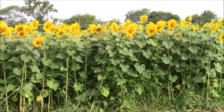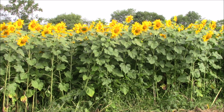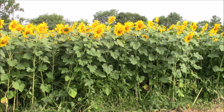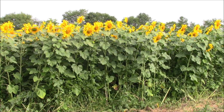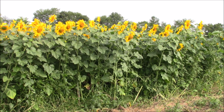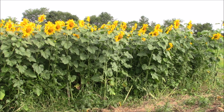Your soil is living. Anytime you have magnificent soil that started from nothing, it is due to the living organisms in that soil, the bacteria and fungi, and then the protozoa and nematodes that eat those and continue to enhance the soil and release nutrients to the plants. And that's what these sunflowers are doing.